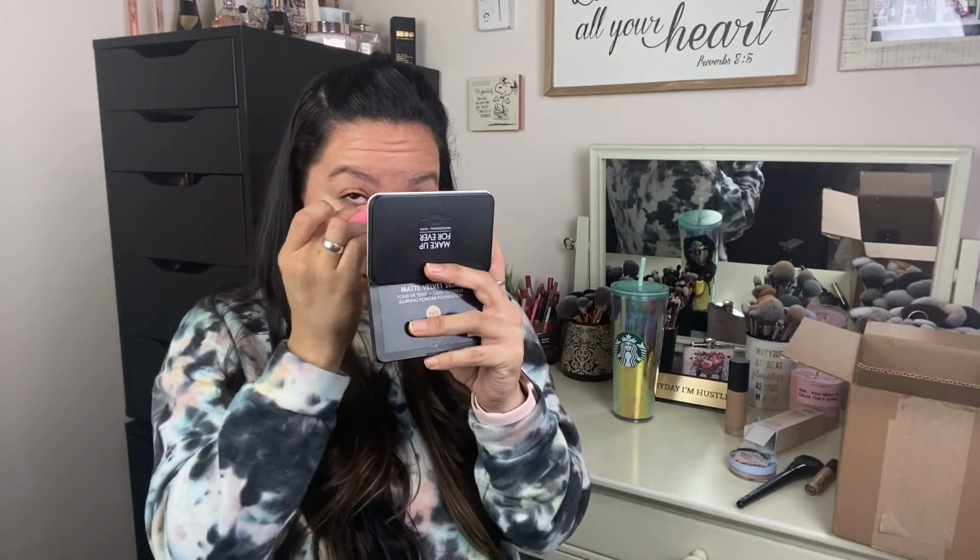I do like the applicator. It's one of those flat paddle applicators, and I feel like you get a good amount of product on both sides. Okay, so I'm just gonna blend this in. This is gonna be super brightening, but I feel like I kind of need that right now. I feel like the darkness on the inner corner of my eye has gotten so much worse.